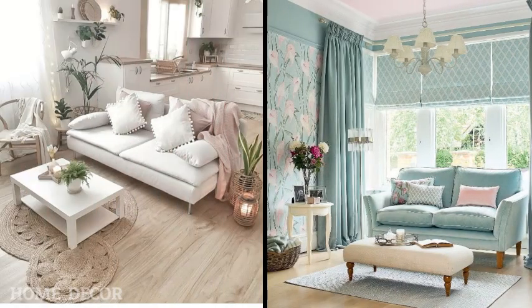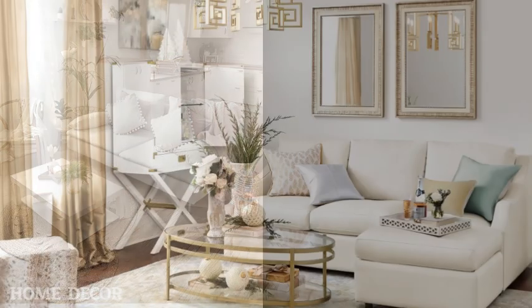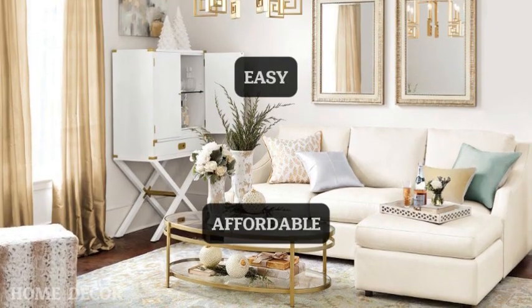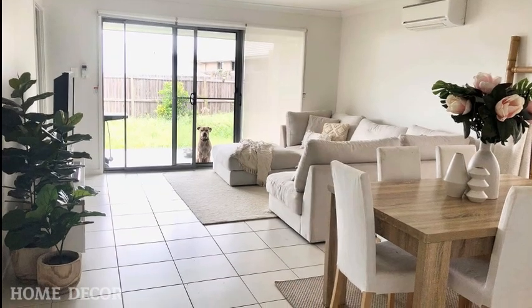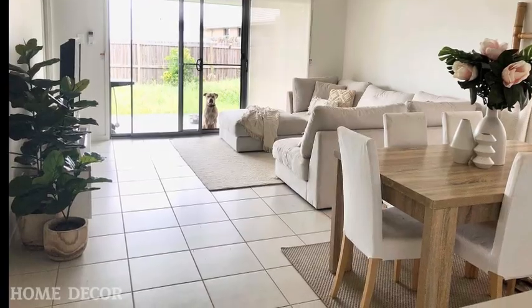Decorating a small living room is actually not that difficult. With a few practical tricks, you can make the space look bigger visually and feel more comfortable and stylish. In this video, I will share some easy and affordable tips, starting from how to arrange furniture properly to choosing the right models and accents for your small living room. Alright, let's dive in.